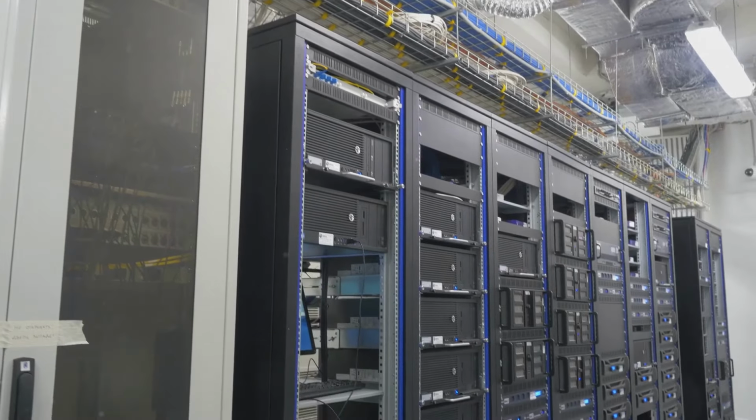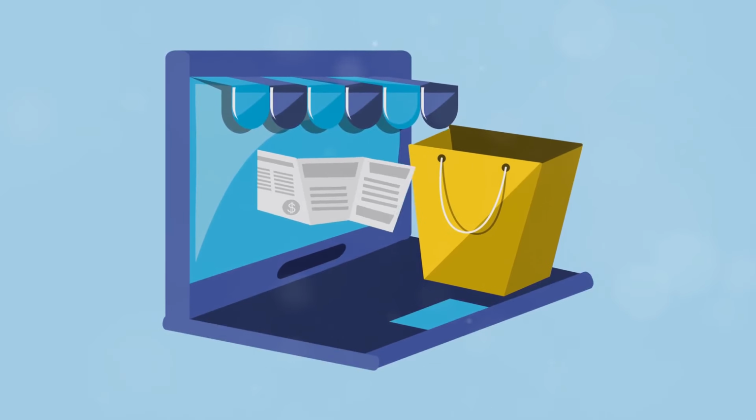Third, invest in scalable infrastructure. Try web hosting. Choose a reliable web hosting provider that can handle increased traffic as your business grows. You can also check e-commerce solutions. Implement scalable e-commerce platforms if you sell products online.